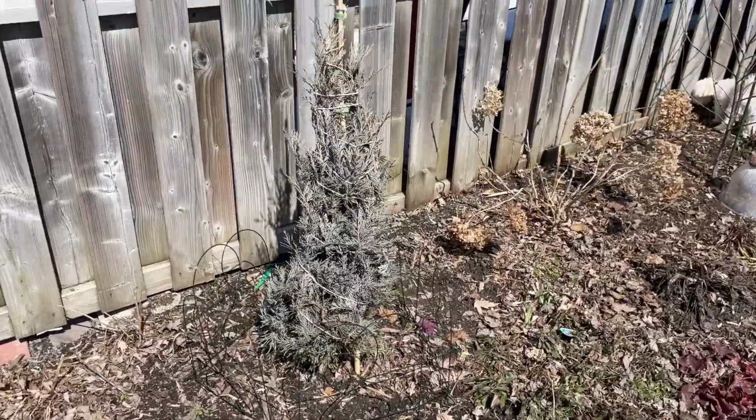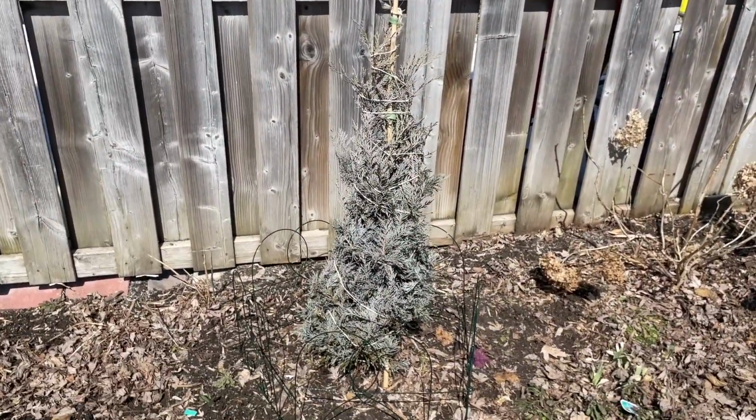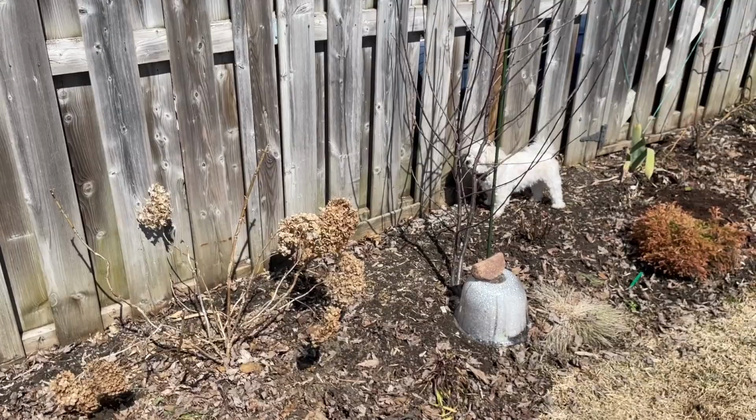I'm gonna uncover this. I wrapped it up. It is my juniper, and I want it to be very narrow, like an arrow juniper. But I am going to prune it to stay narrow. Yes, B.